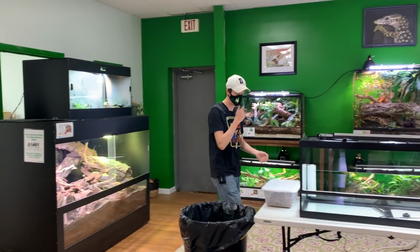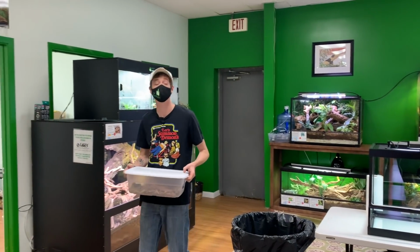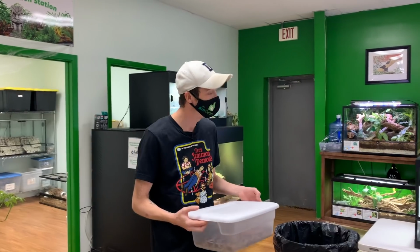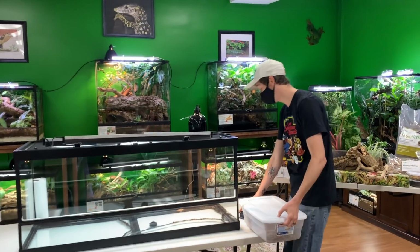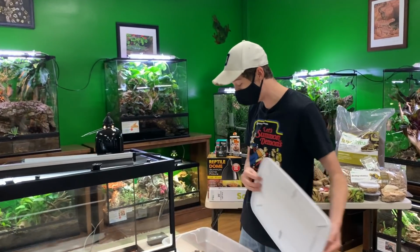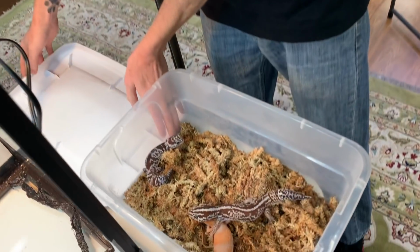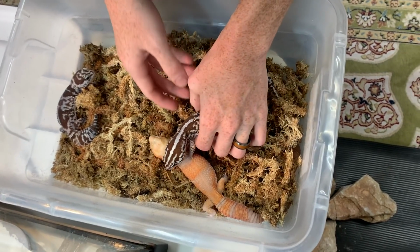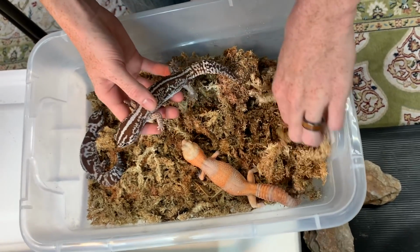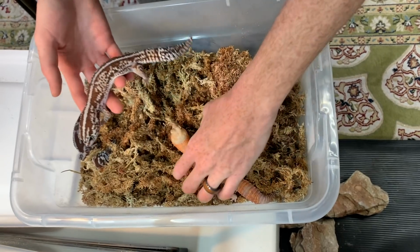I remember when the first albinos came out in 2006 or something like that, and I wanted them so bad. This is probably one of my favorite species of gecko to keep. This is African fat-tailed geckos, which is really cool. So here's 3 of them right here, and we have another one that Audrey is still seeking out.